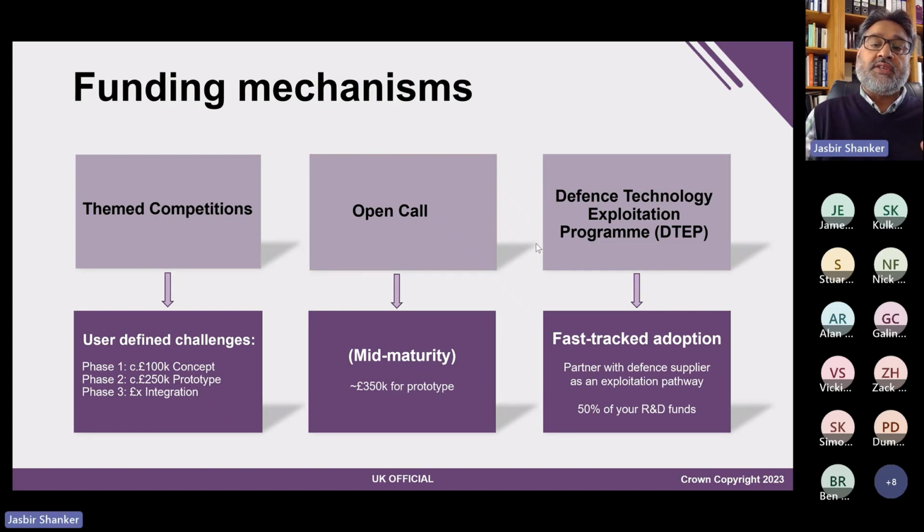So, funding mechanisms. We essentially have three silos. On the left-hand side, we have what we call themed competition. This is where one of those customers I mentioned earlier, let's say the army, somebody senior in the army says, I've got this particular acute problem. I want to spend so much money, and I want some solutions at a certain maturity by a given date. DASA then, on their behalf, will go and do that.